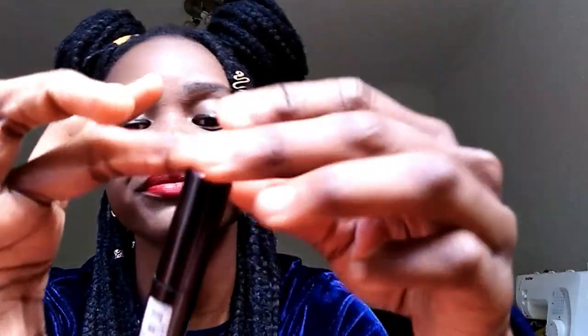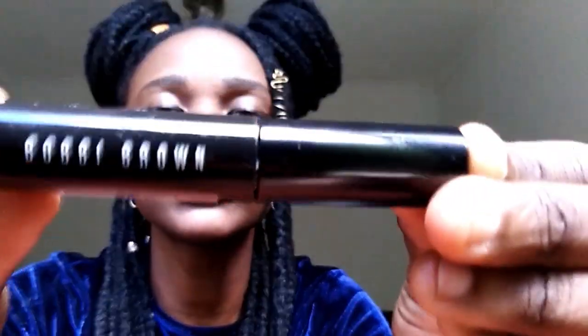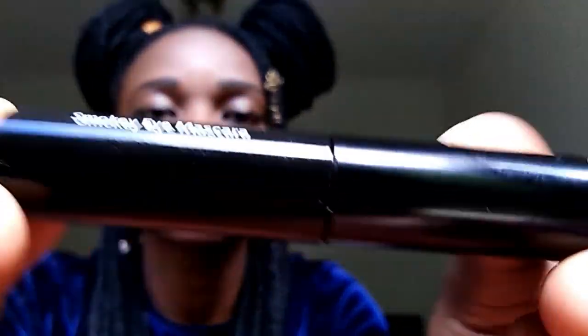So when I went back home, I asked my mom for mascara, and she didn't have any Estee Lauder, but she had Bobbi Brown. Can you imagine, she gave me Bobbi Brown, and it's called a smoky eye mascara. This is how it looks. Yeah, so let's put it on. I love this mascara so much, you guys. I'm trying not to use it too much, because when it finishes, I'm probably going to have to downgrade. But for now, I am loving it.